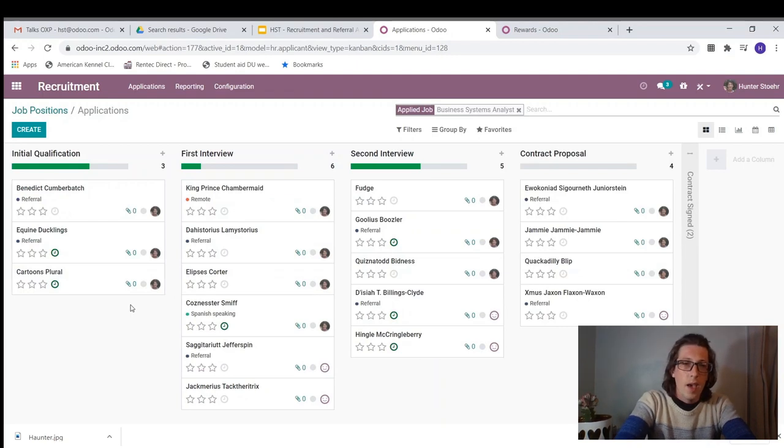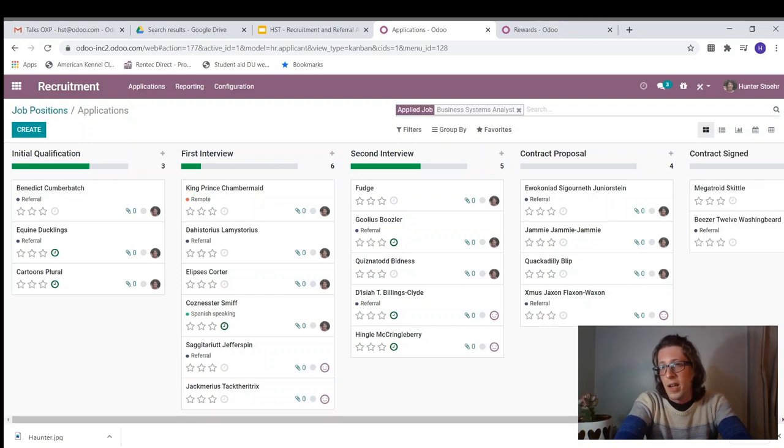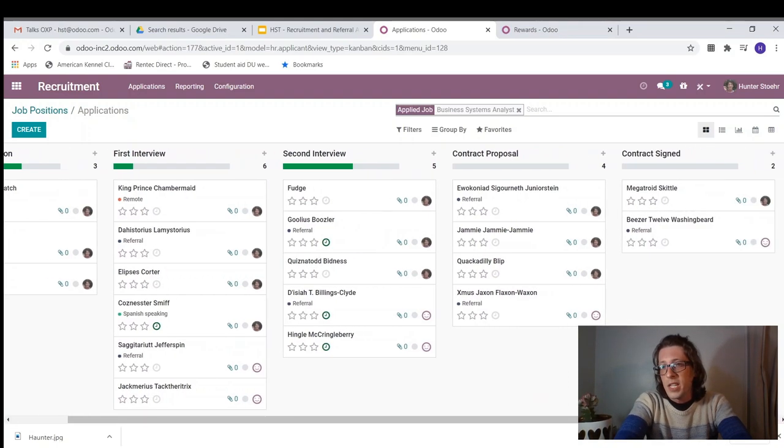And the Kanban view shows all the different applicants, their profiles that can be clicked on to get more information, as well as the different stages in the interview process. All of this, by the way, is customizable and configurable. And here we have the initial qualification stage, first interview, second interview, the contract proposal, and ultimately contract signed for whenever they have officially become a member of the team.